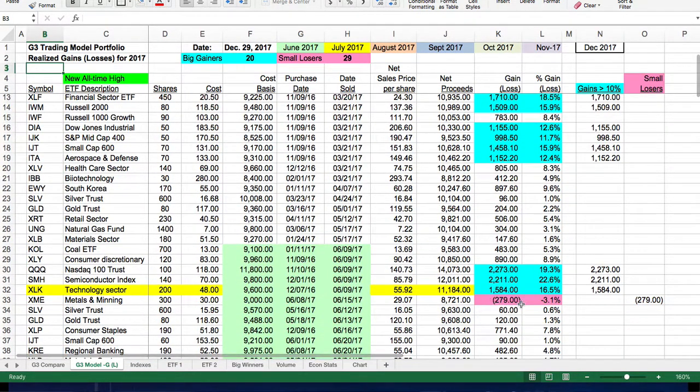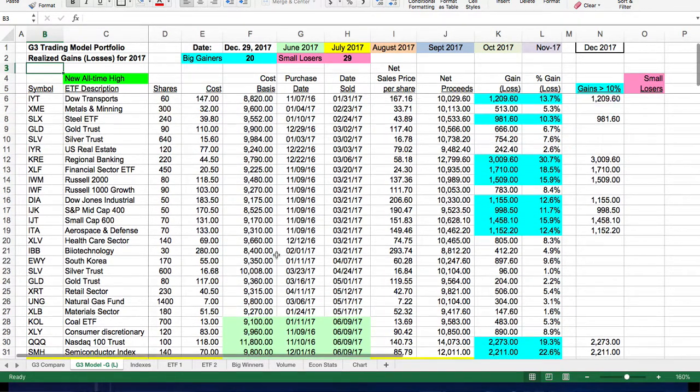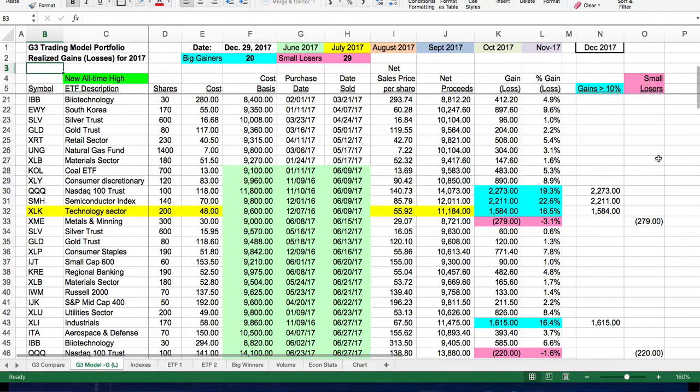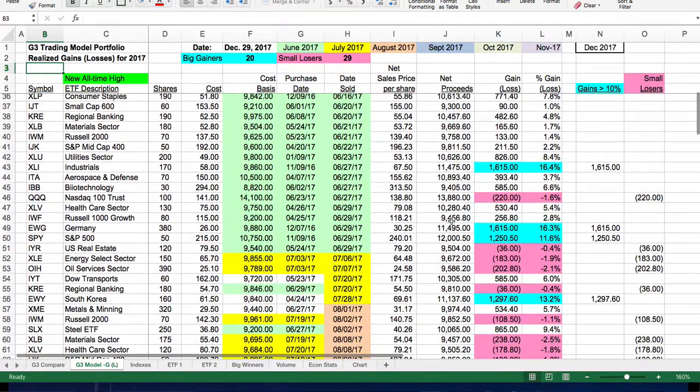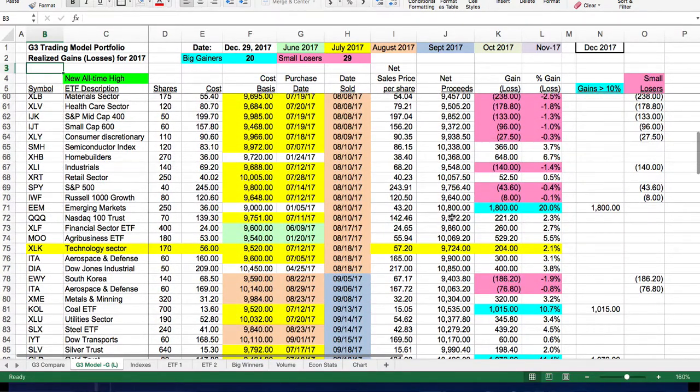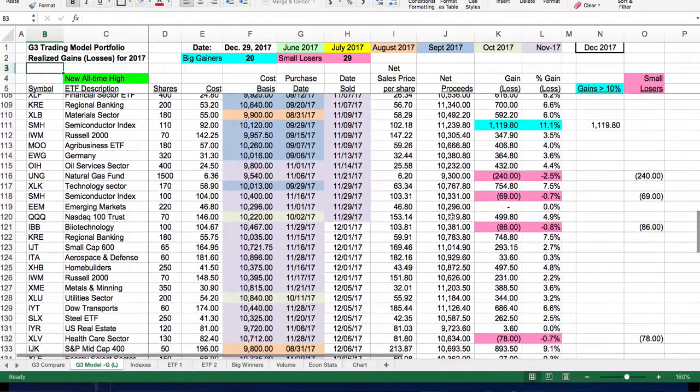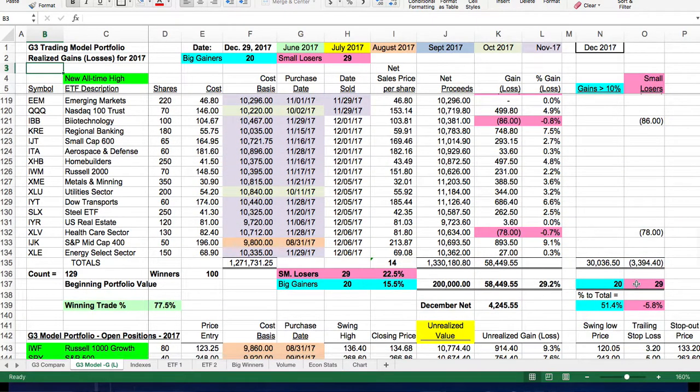So here you see a loss. But all of these are realized gains or losses. The losses have brackets around them, and there's the percentage loss on that particular trade. Then I put the small losers out here and the gainers out here, and then at the bottom of this report, you'll see the very bottom here, I count them.